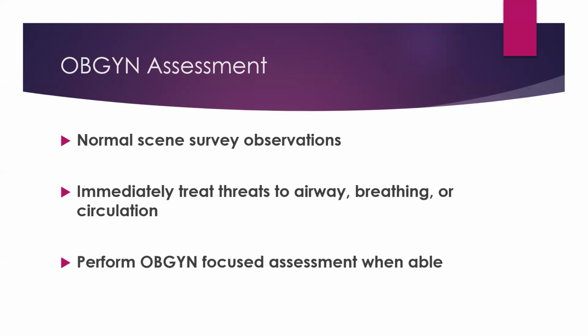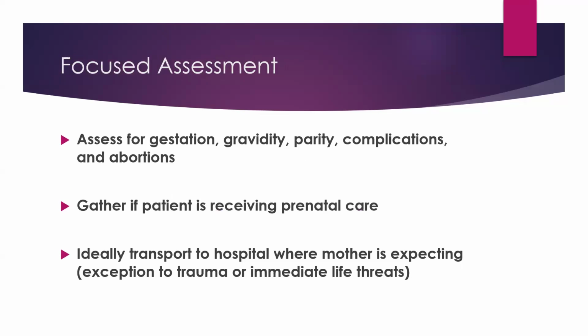So as we're doing our assessment, we're on scene of a pregnant female, we want to look at our normal scene survey observations. So again, are we looking for signs of abuse? We're looking at their mental status, airway, breathing, circulation. Obviously, treat any threats to those immediately. And then we go into our focused assessment when we're able to. So our focused assessment is going to be more OB-centric. So I want to know gestation. Again, how many weeks are you? Gravidity, parity, complications, and abortions. I want to know those extra things.